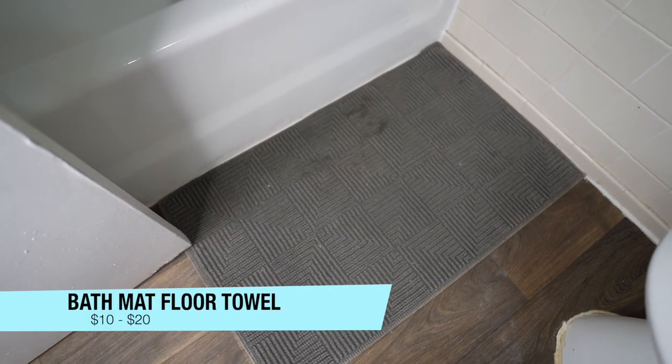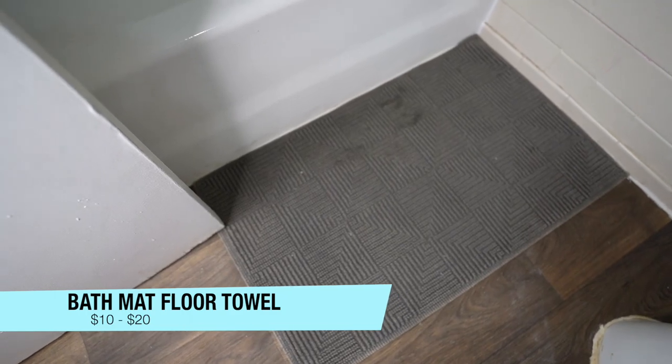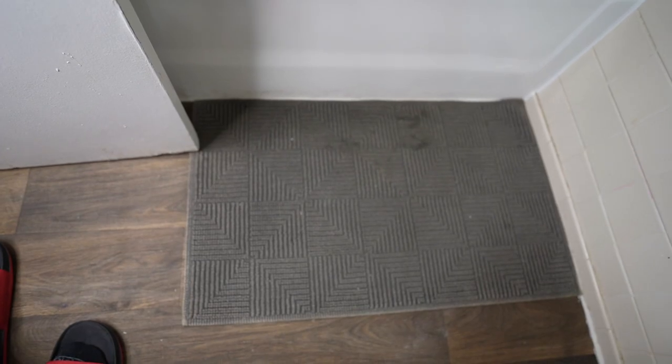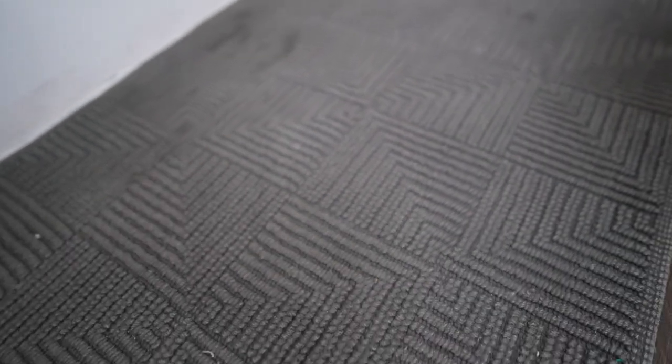You can't forget about the little rug, right? The little shower rug. I got this shower rug from Bed Bath & Beyond. I like the way it feels on my feet with those nice little grooves, but I really got it because I wanted something simple. I've had the furry ones, I've had the plush ones, and they always seem to get soft, and I don't like them.